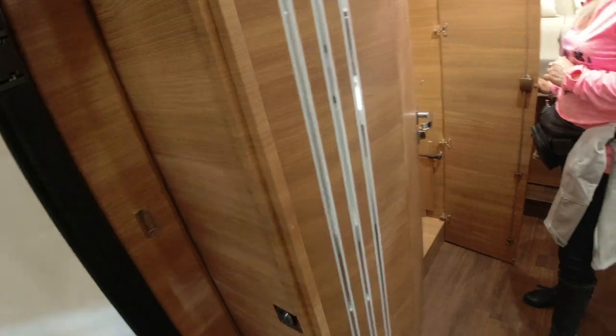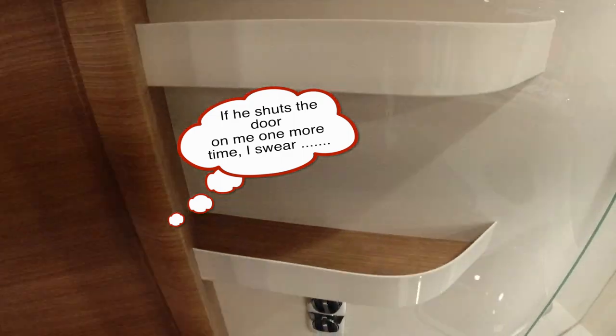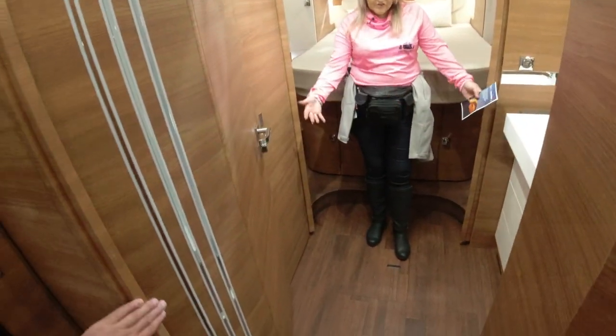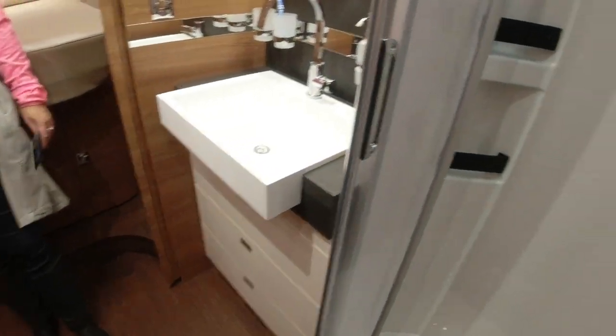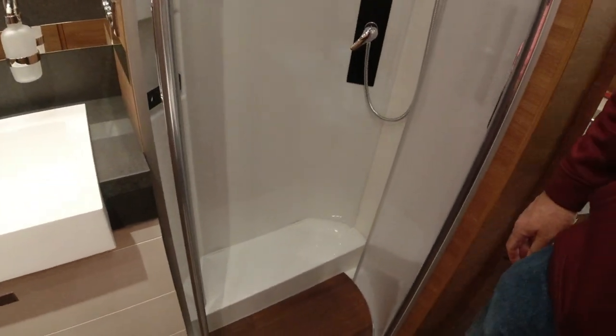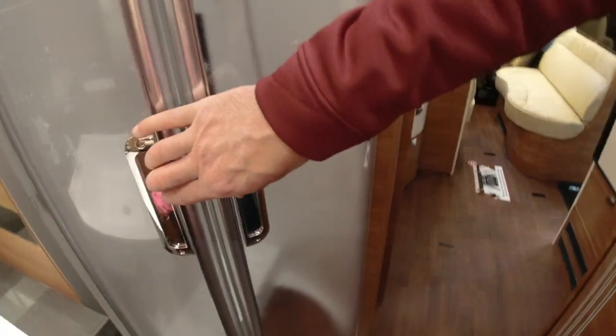Huge wardrobe, full length. Close Debbie off with the door. Beautiful little touches with these little side shelves. Space in here. The space is so wide. Storage under the floor, massive shower, even when you pull that round. Beautiful sink with lovely drawers here.